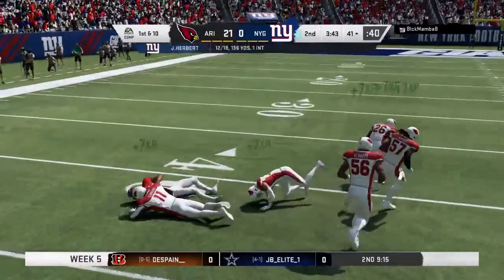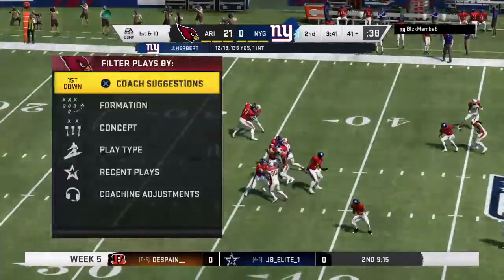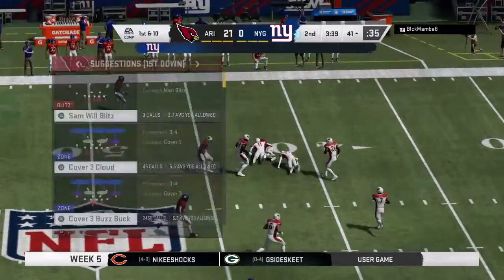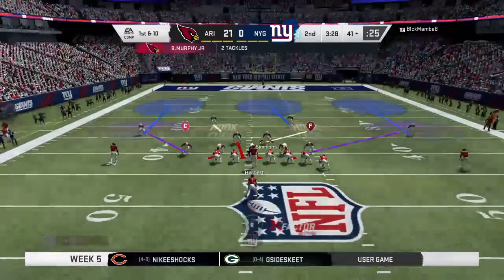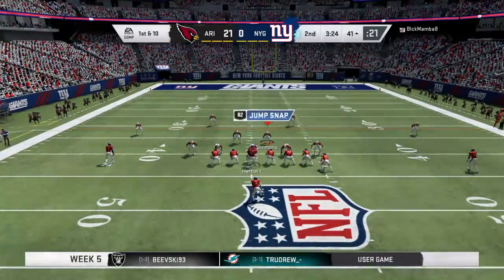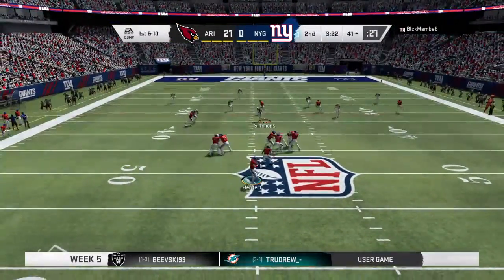The pass there complete to Sutton. And they're well past midfield, just a yard or two shy of the 40. This gain not quite as good as the last, but still over 40 yards between the two. This offense finding its legs now. Here's another 1st and 10.